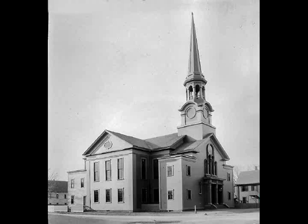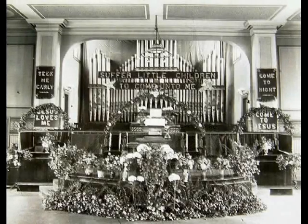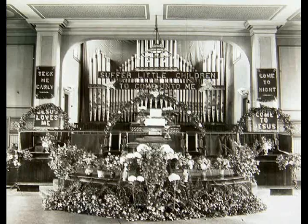The First Baptist Church in 1889. The interior of the Baptist Church in 1889.